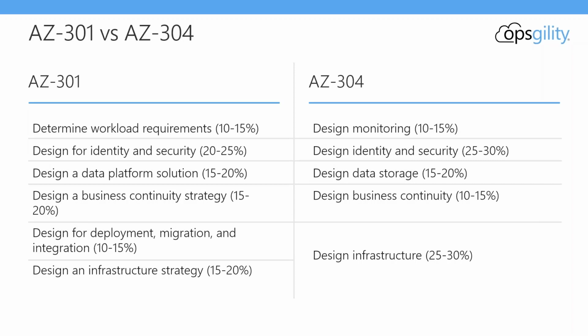And finally, that will bring us to the AZ 301 versus the AZ 304, where the AZ 303 focused on implementation. The 304 is the exam that is all about design. Under design monitoring, you'll encounter design a solution for cost management and cost reporting, as well as design solutions for logging and monitoring.